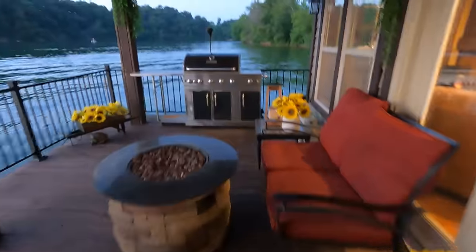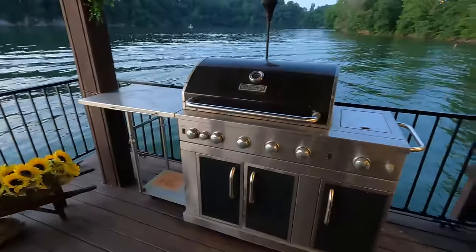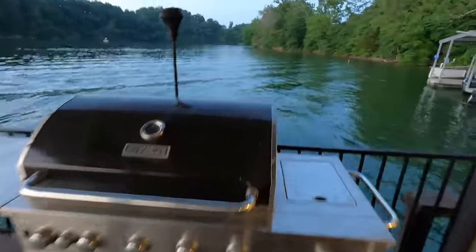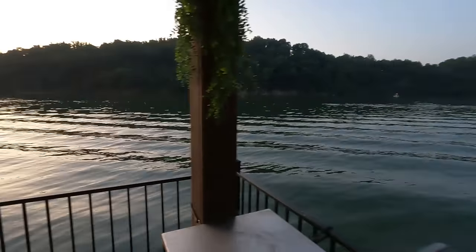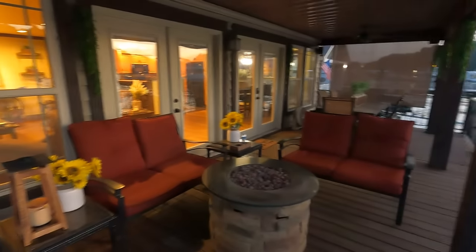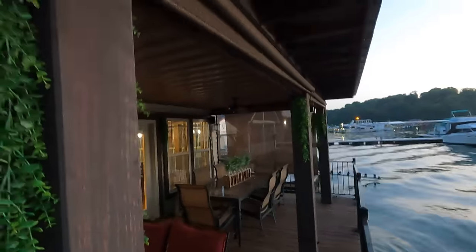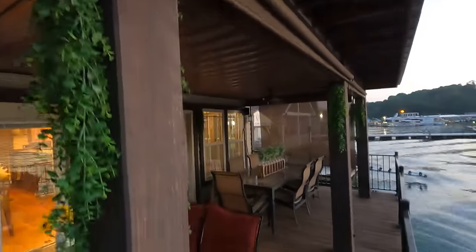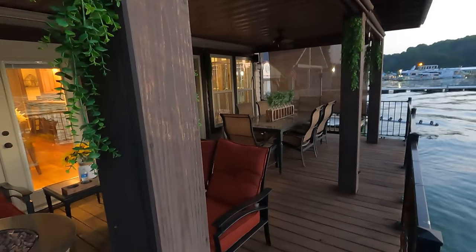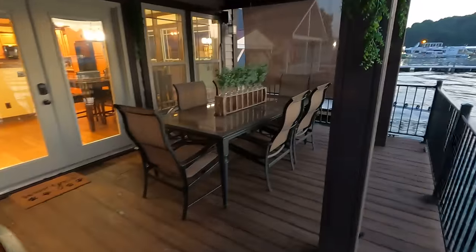Fire pit out here, along with a nice large size Masterforge stainless gas grill with the side burner. You kind of look at the lake out here. Additionally, we do have those sunshades or privacy curtains over here on the left-hand side of this patio as well. Well, left-hand if you're looking out the lake. So you kind of close all that off. Some boat tie-up cleats down here as well.